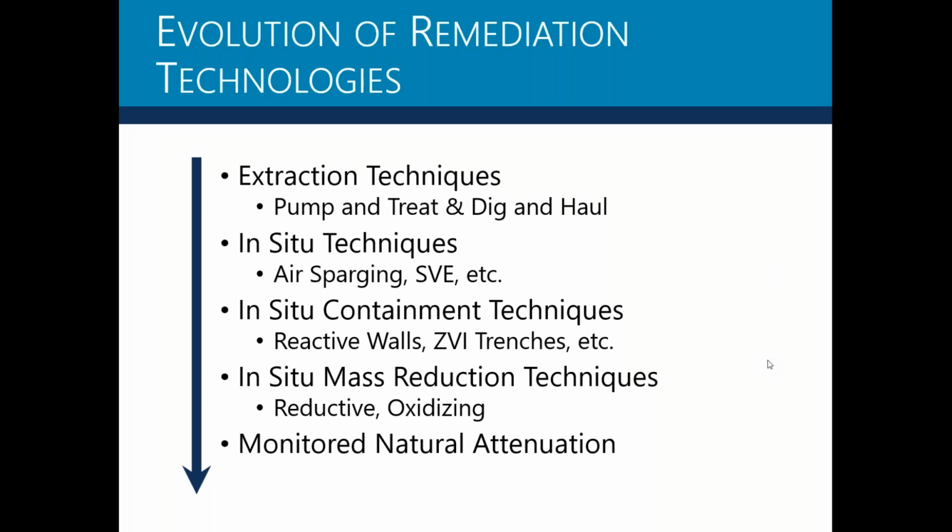And air sparging is essentially, we'll talk about the details of air sparging later, injection of air below ground to strip or aerobically biodegrade the contamination in the saturated groundwater. As Joe said, soil vapor extraction, we'll see the details of the SVE. Soil vapor extraction is for soil, for both chlorinated and petroleum hydrocarbon soil.